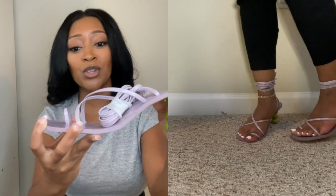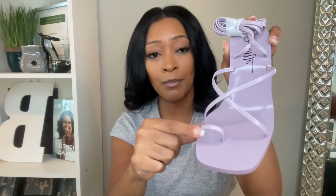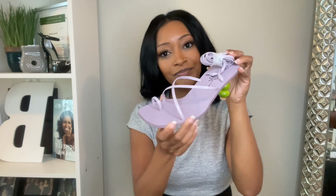Yeah, so just from the base of this, we have the toe strap, and then we have the cross detail with the ankle strap. I would be kind of careful because I can see myself sliding right out of these. So maybe put something in here to give your foot a little bit more grip. If your foot's gonna sweat, you might be sliding around in these. So keep that in mind, guys. But still, overall, a cute shoe, and I love the detailing on this.